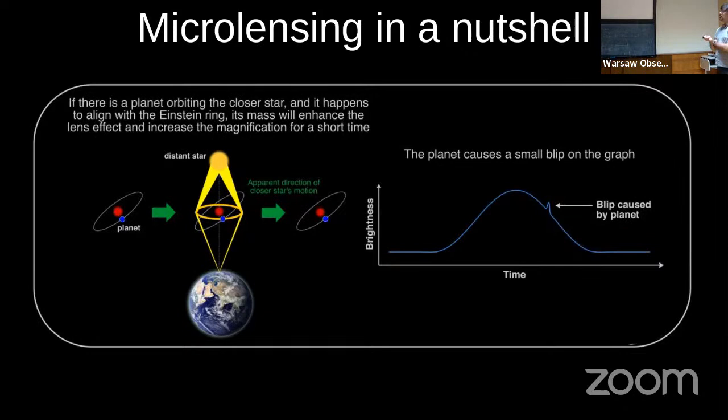One of the uses we make of microlensing is to detect cold planets, as I will discuss later. If there is a planet orbiting the lens, then the planet itself can play the role of a small lens and create its own magnification. This is the blip here in the light curve. We really want to monitor this anomaly very well to be able to reconstruct the planetary properties.